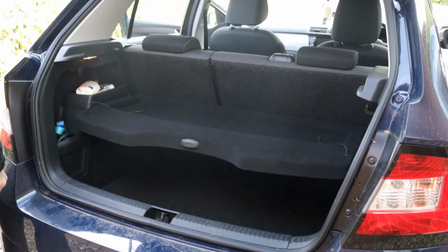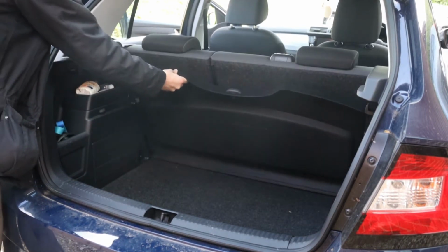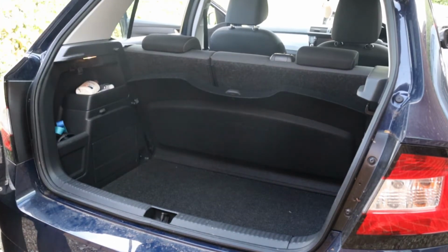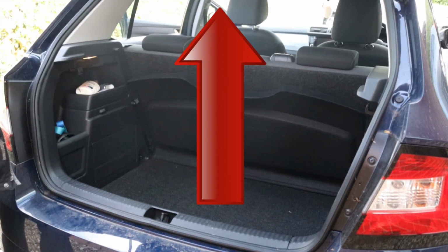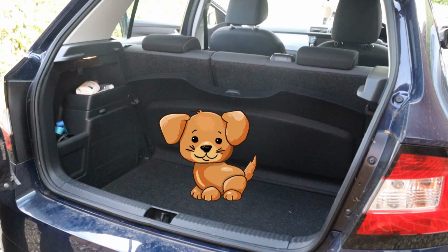Finally, you can slide the parcel shelf out the way. This is handy if you want to put something tall in the boot and it can stretch all the way to the roof. This position also enables you to transport a pet as the parcel shelf doesn't box it in. Down, boy!